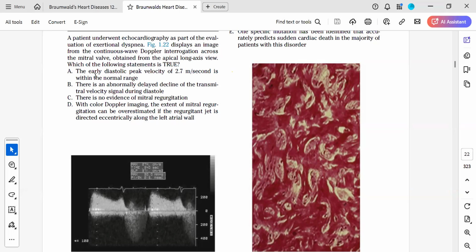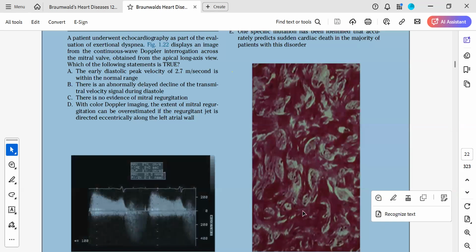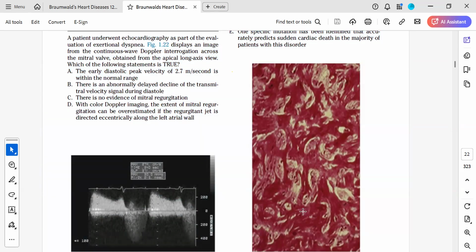So the first one says the early diastolic peak velocity of 2.7 is within the normal range. We all know that a value of above 2 is suggestive of mitral valve stenosis. So clearly a value of about 2.7 will not be normal. You can have the value increasing, not necessarily in valvular stenosis, but in increased flow, especially when it is mild, between 2 to 3. It is not always due to a stenosis. So you may have to look at it clearly before you conclude you are dealing with a stenosis.